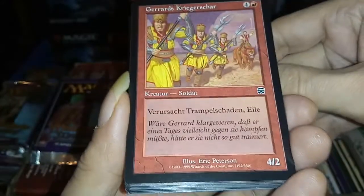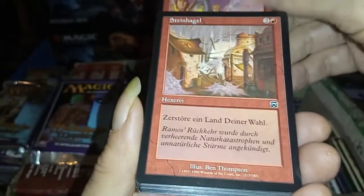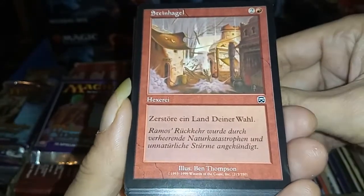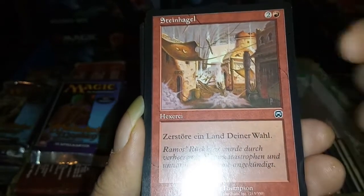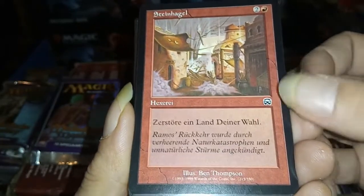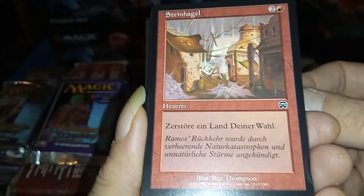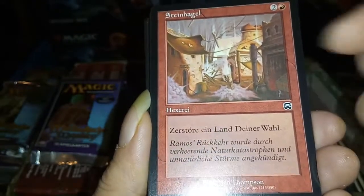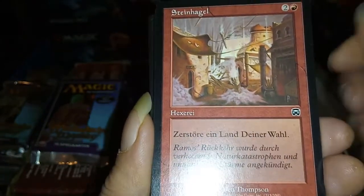I'll just do a few more. Put these back. Beautiful card. I know it's a very common card, and it's always reprinted, but some reprints are better than others. Like, this card is very beautiful. It's like, wow.